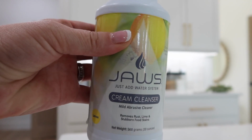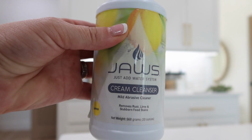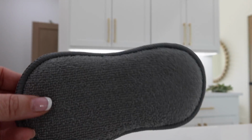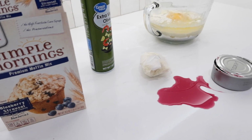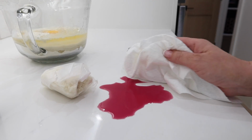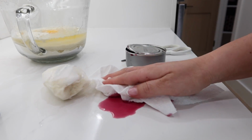Okay, so I'm going to break this down for you here in a second, but first I wanted to show you this cream cleanser. I use this on everything. I call it magic. It's a miracle worker. So all I do is squirt some on this sponge. Savannah makes blueberry muffins a lot and it stains my countertops all the time. It just spills over.